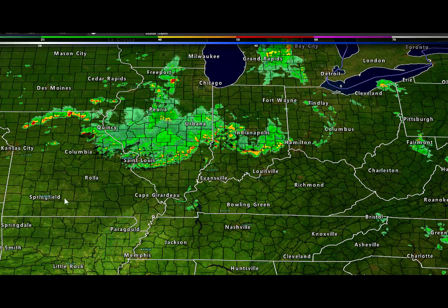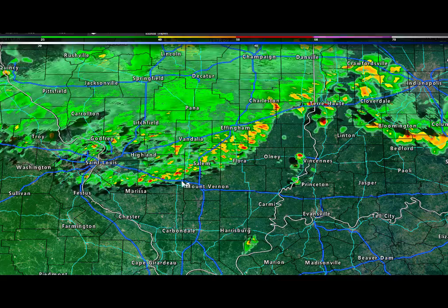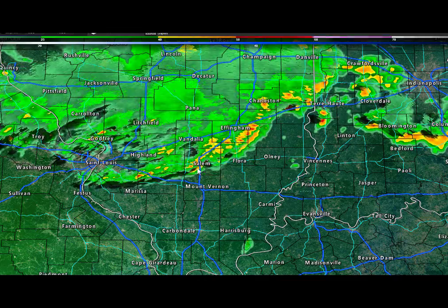We take a look at regional radar, and we do see thunderstorms all the way from Kansas, northern Missouri, central, southern Illinois, into central and southern Indiana. Several waves of thunderstorms to monitor as we move through the night. Now this initial band here continues to slowly move towards Mount Vernon. It's entering Jefferson County, soon to be into Randolph County as well, Perry County, Illinois.